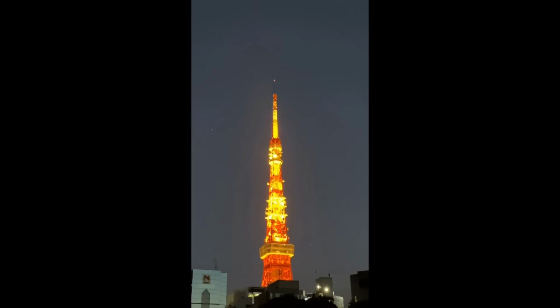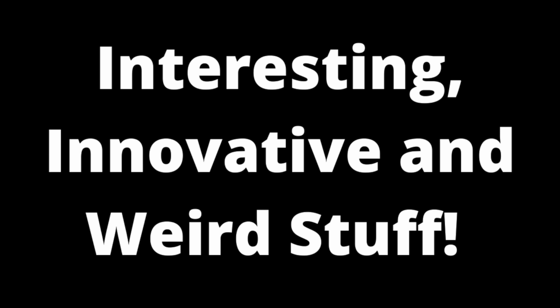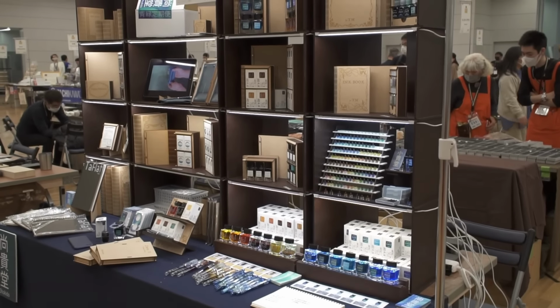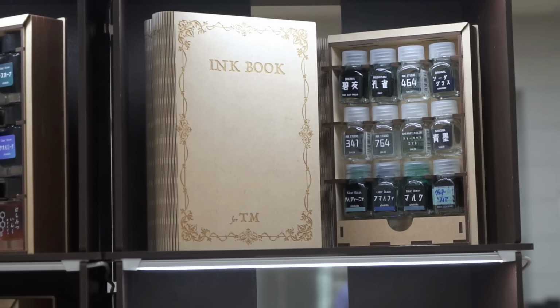So come to TIPS because you get to come to Tokyo. You can check out some pretty innovative stuff. This vendor is Shokido. It's home of the ink book.